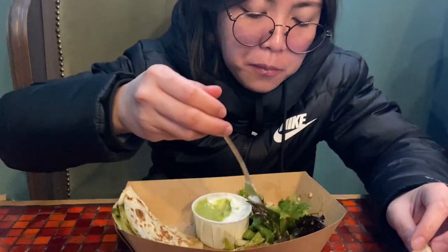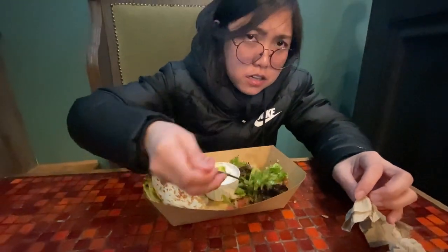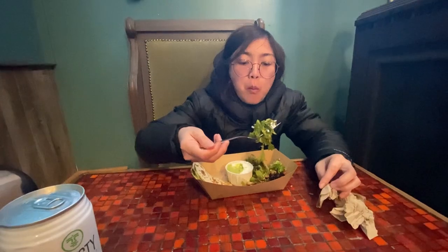Are you done with your food? You finish it already? Not yet. What did you say about the shrimp? Can't really taste the shrimp because it's too small. But how about the pesto? Yeah. But still, I like it. Can I have a bite? This is a blue sauce.